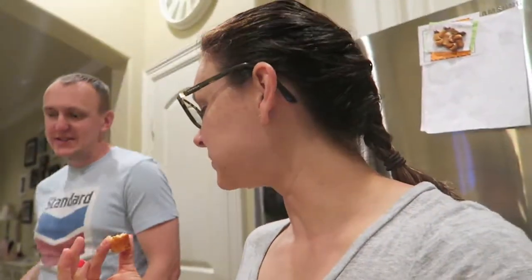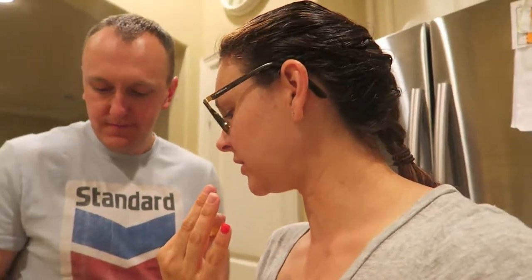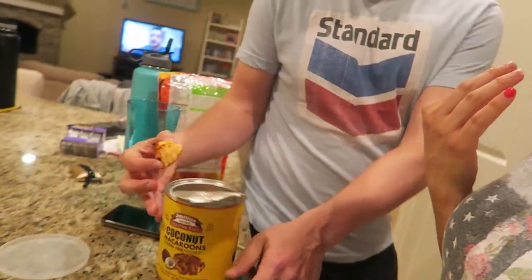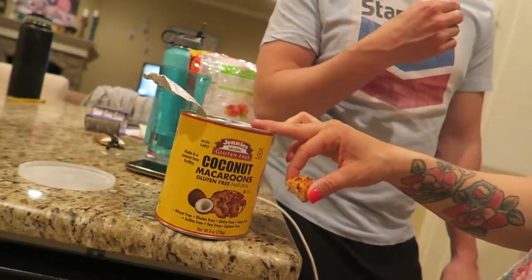They're really good. It tastes like a regular macaroon. You guys like macaroons? Or should I say coconut macaroons? Yeah, those are really good. I wasn't expecting them to come in a canister though. Anyway, this is a brand, Jenny's. Never heard of them, but if you have a Natural Grocer or Whole Foods or something, these are really good if you like coconut macaroons and want to find something that doesn't have all the yucky crap in it.